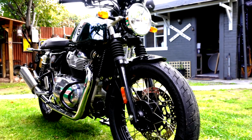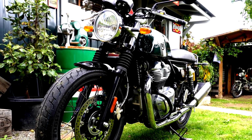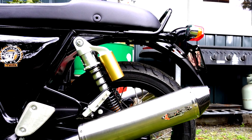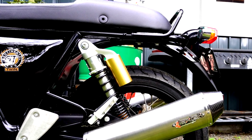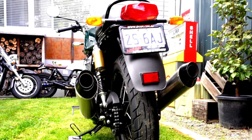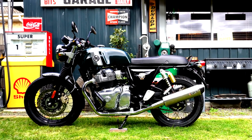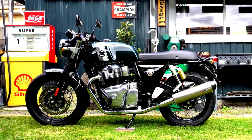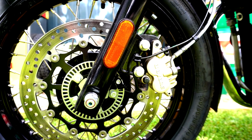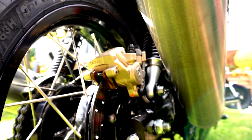Now the frame is just a double cradle frame. The forks at the front are 40 millimeter with 110 millimeter travel, and the rear suspension is twin coil over shocks, 88 millimeters of travel. Not that on a bike like this you need much bloody travel. Righto, so what is it sporting for its shoes? It's got a front tyre which is 18 inch and a rear tyre 18 inch, but they have different profiles. Front brakes is 320 millimeter disc with ABS, and the rear brakes are 240 millimeter disc with ABS.